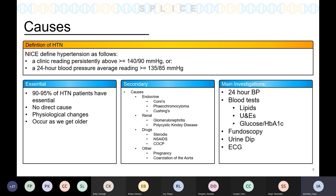Fundoscopy is important because you can get changes to the retina. I wouldn't worry about that too much. It's more of a fifth year topic, what exactly happens, but be aware that you should do that. Urine dip, once again, and ECG as well. A urine dip could show proteinuria due to end organ renal damage. An ECG might show left ventricular hypertrophy, and that would indicate that this blood pressure has been high for quite a while.